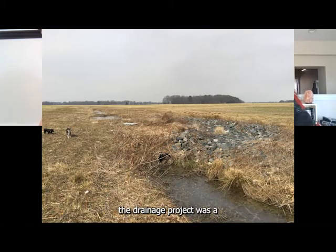The drainage project was they were looking at subsurface drainage versus surface drainage and quantifying the sediments and nutrients in both to determine what is the best way to drain and make productive farmland. That particular farm had been tile drained in the 1950s and it was failing. So this was just basically retrofitting a system that was already there.